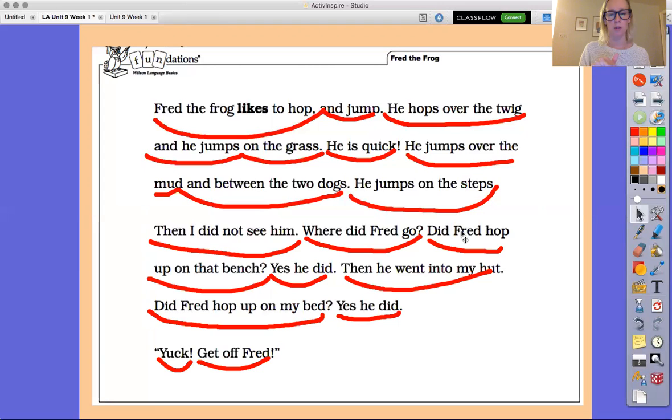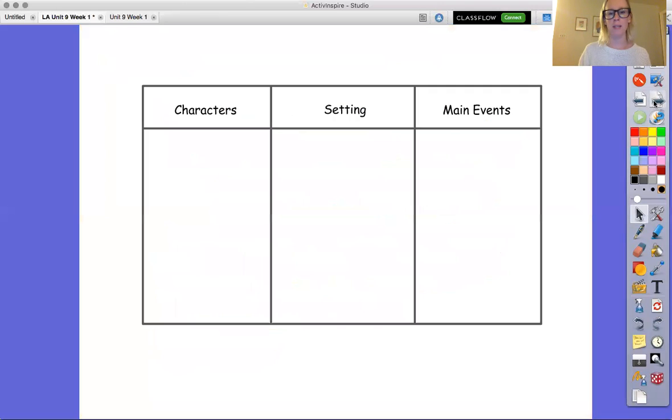You know the 2 places you can find it, S'more and Seesaw. And then on your own, you're going to write down, you don't need to make a chart like this if you don't want to. You can just write characters in a list, setting in a list, main events in a list of what it is you learned in this story. Who are the characters? Where's the story taking place? It might not tell you exactly. And what main events do you see taking place in this story?